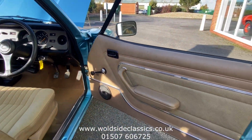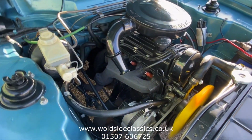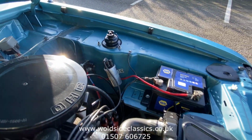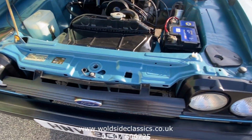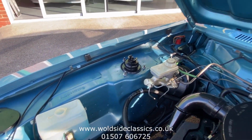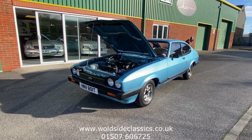I'll take you for a run down the road in a moment too. Under the bonnet, it's 1.6 litre Pinto. Engine bay nice and clean. It's just quite a nice way to get into low mileage classic Ford motoring for not a lot of money. So we'll take you down the road in a moment.